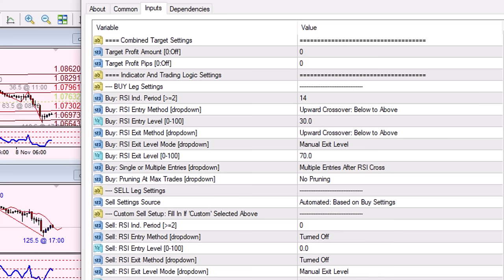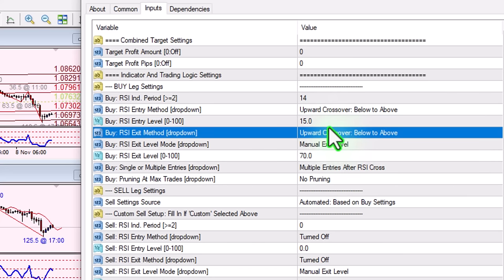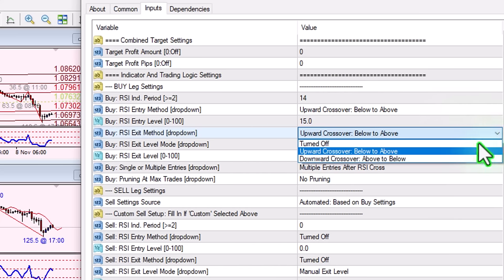So I can tell you that this trader used, most probably, 15. I don't know for sure, 15 or even 10. In other words, the trader only took the really exceptional, when it shoots over and comes back type of trade. Then it says, how do you want to use that line? Do you want to trade the upward crossover like that, buy, or do you want to trade the downward crossover?